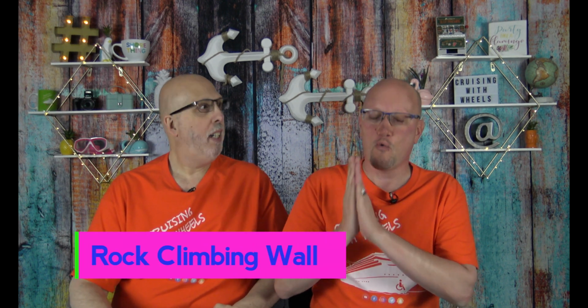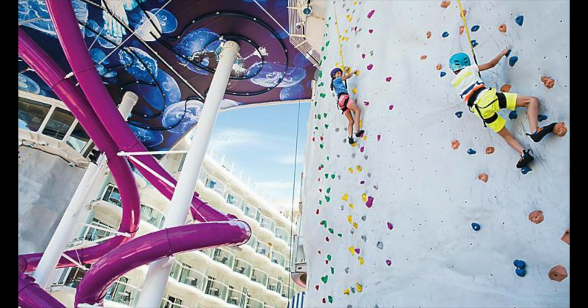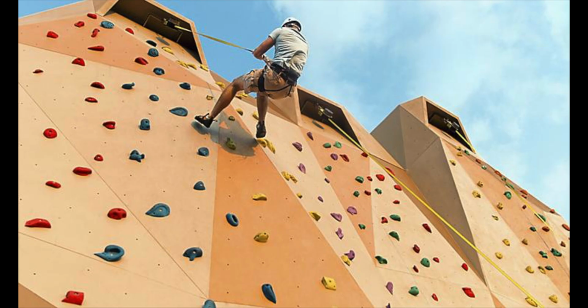Another thing that they have on the Oasis class of Royal Caribbean is the 43-foot high rock climbing wall. And I know Chris and Jen would like to do that. I don't think I could get 2 feet off the ground without shaking. As we would say, not my cup of tea.